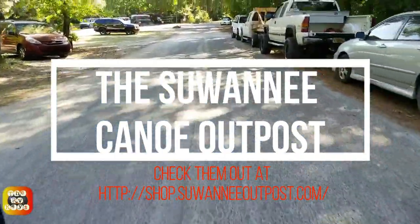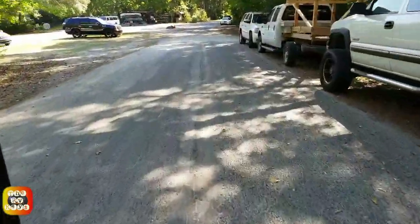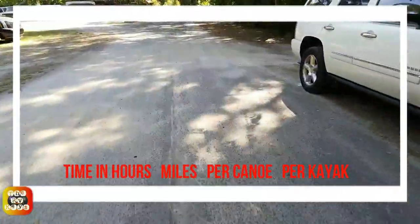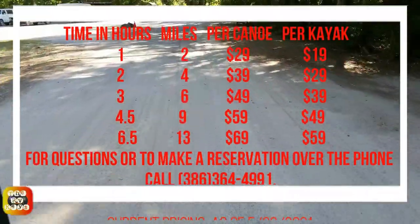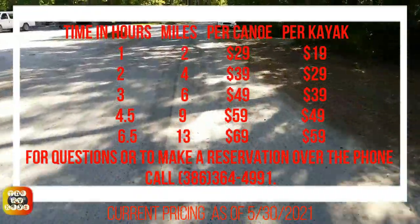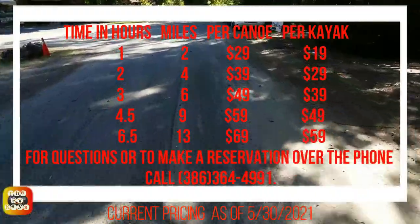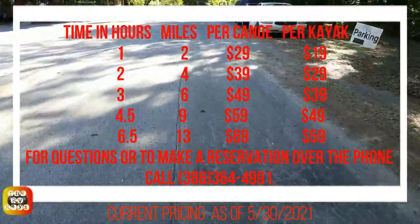I see a few canoes, and we're gonna park here momentarily at the outpost. It says canoe outpost. And we're gonna see if anybody's there. I see someone there. Looks like a light, so I think we might be in luck today.